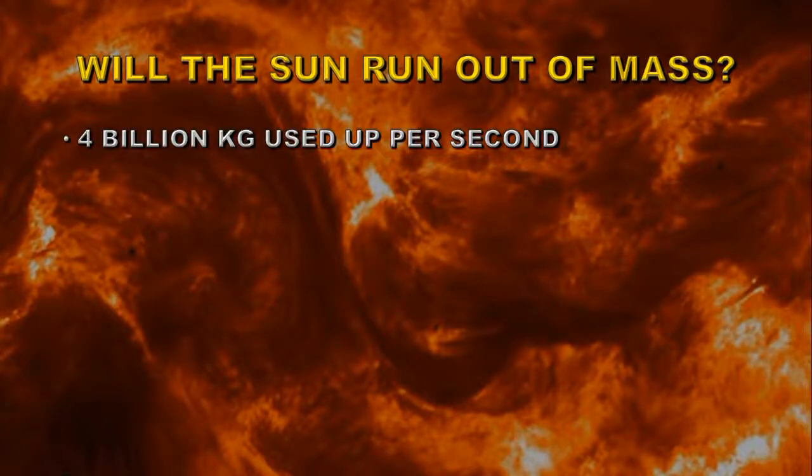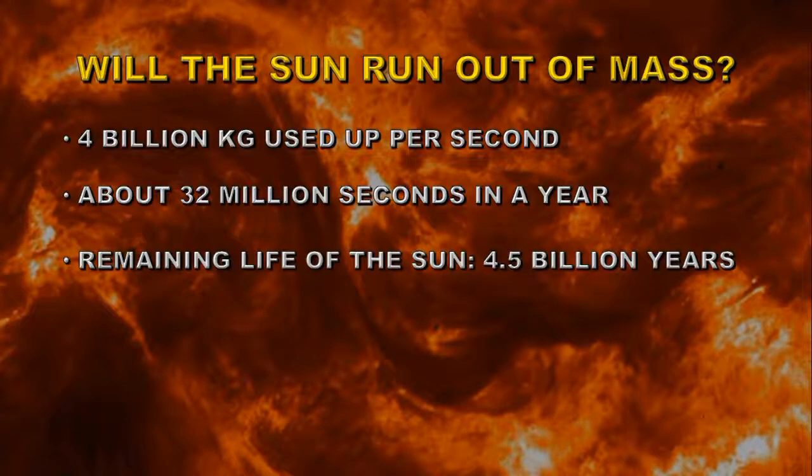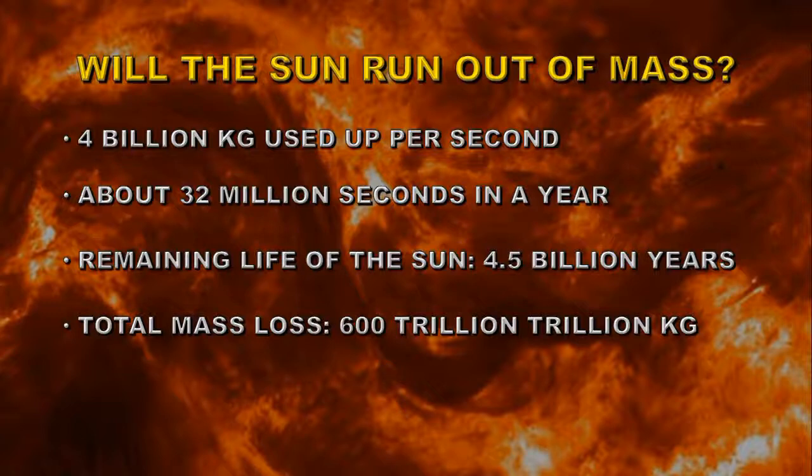If it's using 4 billion kilograms up every second, and there's 32 million seconds in a year, and the remaining life of the sun is supposed to be 4.5 billion years, we can multiply all these together and work out how much the total mass loss of the sun is. And that turns out to be 600 trillion kilograms.